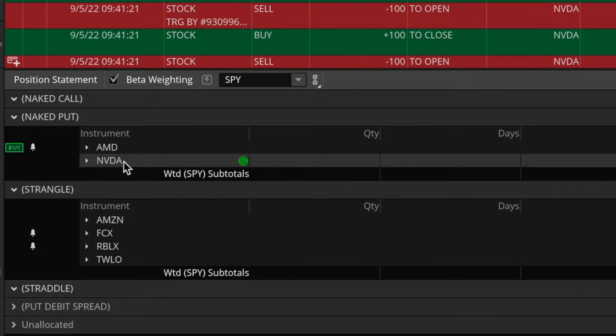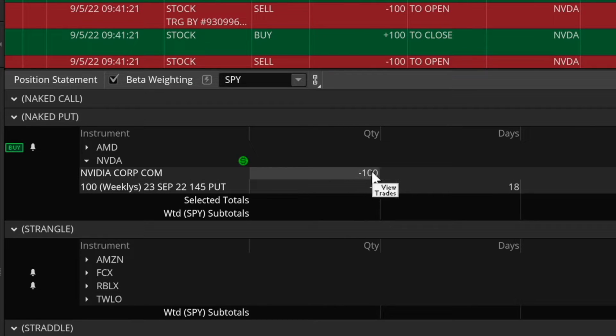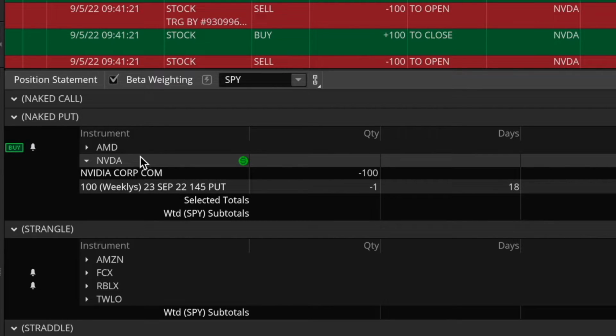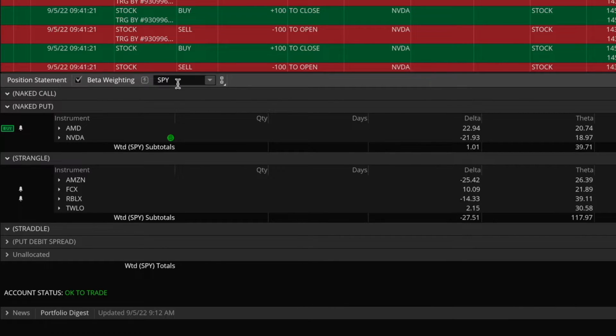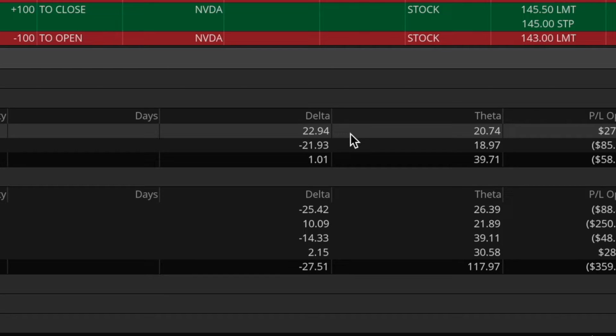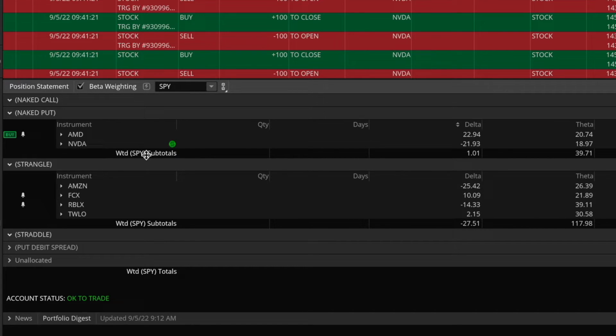And then for NVIDIA here, because as I explained, with this being a more complex position with 100 shares of short stock, the overall bias of this trade is now bearish. And that's why my deltas on this position are negative. So again, if SPY goes up by $1, I would expect to lose about $22 on my overall NVIDIA trade. And then vice versa as well. If SPY goes down by $1, I would expect to lose about $23 on AMD, but make about $22 on NVIDIA. And then below that, you can see here the weighted SPY subtotals.